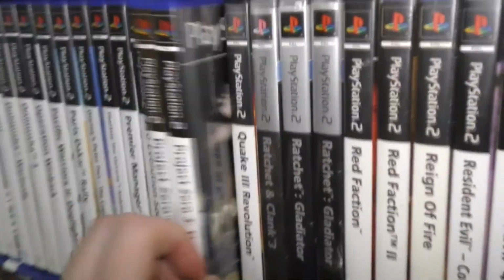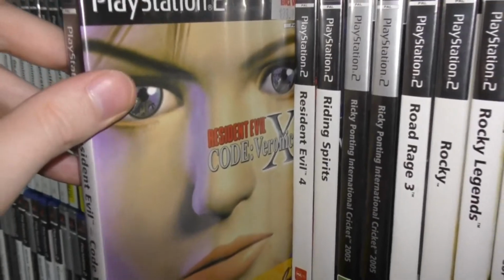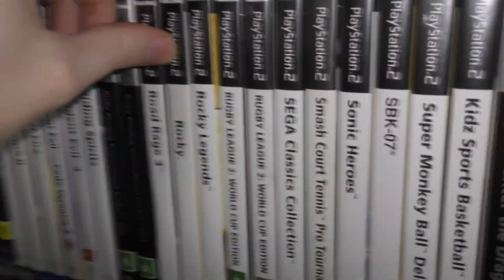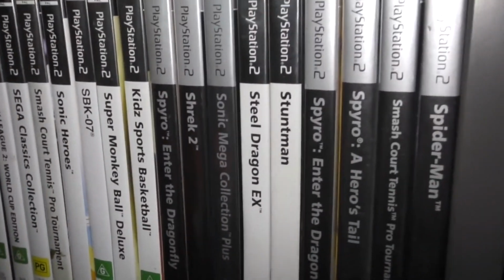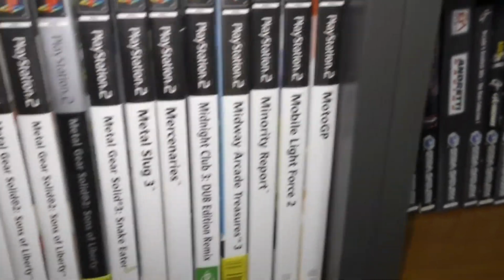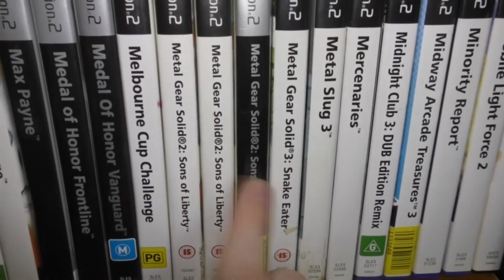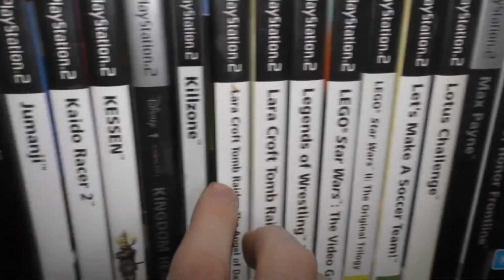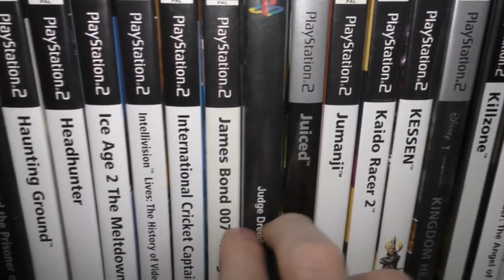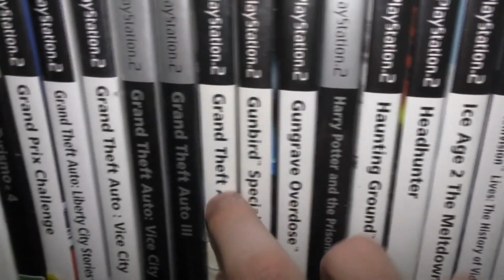Very good games. Quake 3 was solid. Red Faction was great. Resident Evil, that's awesome. Code Veronica X. Dreamcast port, obviously. The Rocky game, I do like Rocky and Stallone. That was a decent title back in the day. Spyro, I don't think they were that great on this system. MotoGP, that was a personal favourite of mine back in the day. Metal Gear Solids, oh, Metal Slug, yep, awesome. Metal Gear 2, 3, Killzone, Kessen, that was good. Haunted Ground, that was pretty solid if you like your horrors.